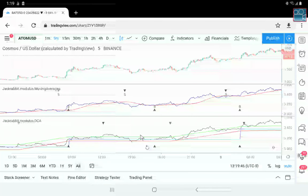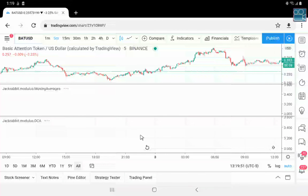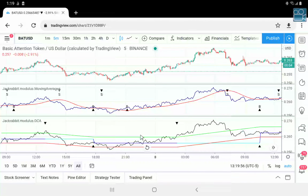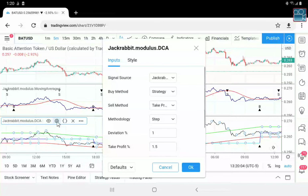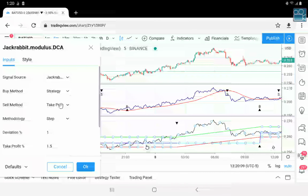But check each coin. Some coins may have a different situation that you need to evaluate. But I wanted everything driven by the strategy for my purchases. Okay, let's come back in here. You can already see here is the DCA exit point. Here is where it would have exited by strategy. The question becomes, would it have purchased here?